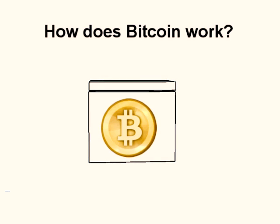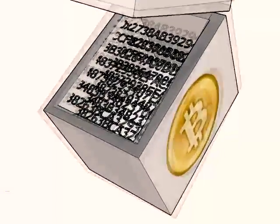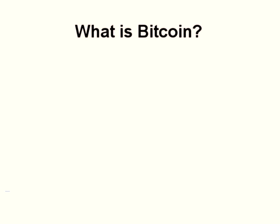The goal of this video is to explain how Bitcoin works under the hood, to give a clearer idea of what it really means to own, send, or mine Bitcoins. First, a brief high-level overview of what Bitcoin is.